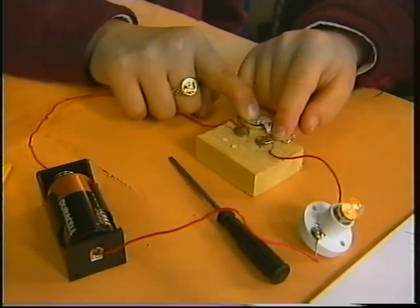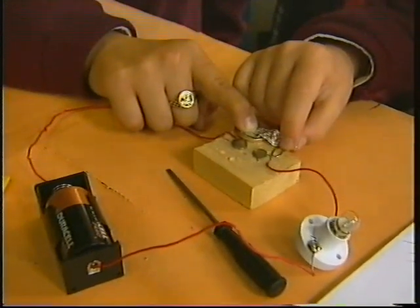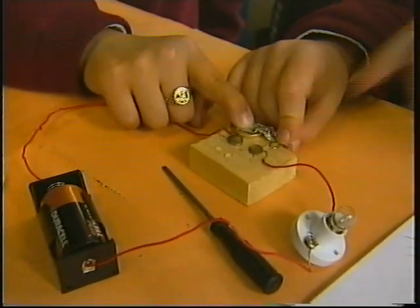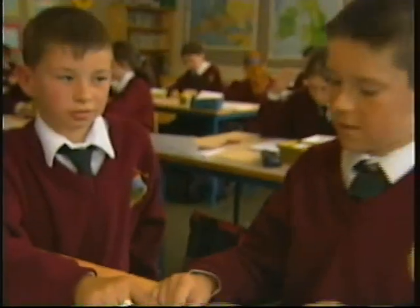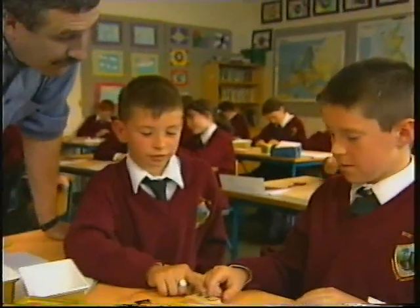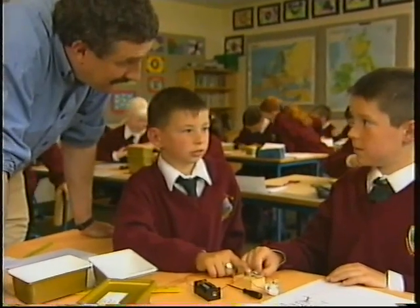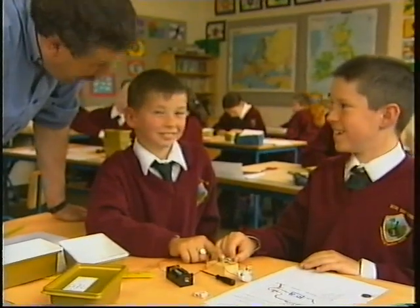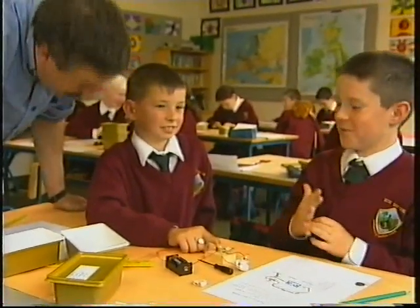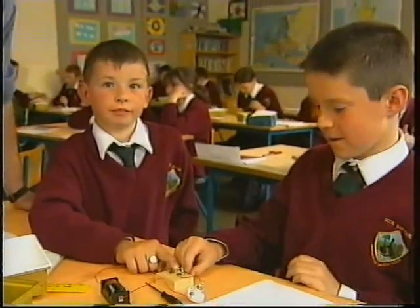Now, when you turn off the light, turn it off for me there, Clara. Why is the light gone off now? Because the switch is turning off. The switch is off, but what have you got in your circuit now? Is there anything between the two drawing pins? No. So what have you done to your circuit? You've broken your circuit. Good man. So it's on and off. Well done.